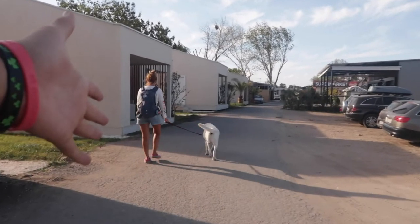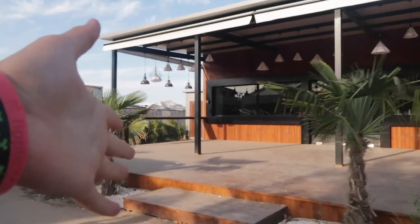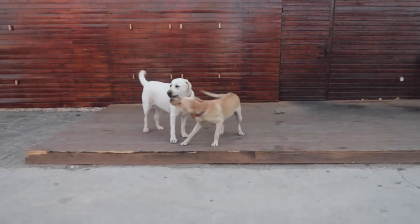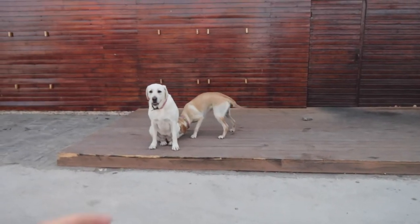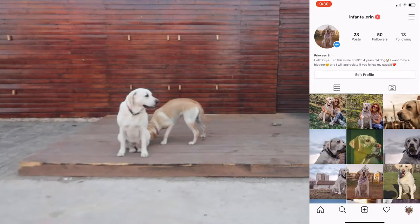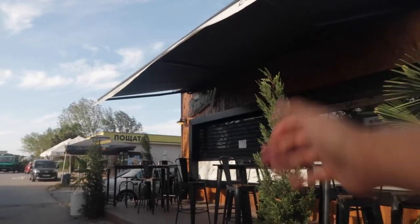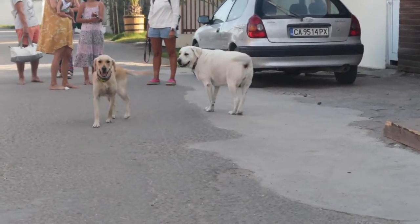Caravans. My mom with the doggy. Bungalows everywhere. A restaurant? Supermarket. Look at it. They're playing. Oh my god. Yeah. Go. Like and follow her pictures, her Instagram page right here. Another restaurant which is closed. A bakery? Look, they're still playing. Oh my god. The reception? A car? Palms? Supermarket? Me? Wait, what?